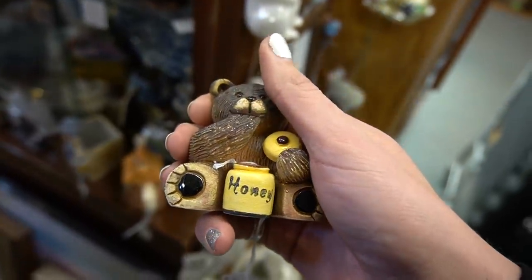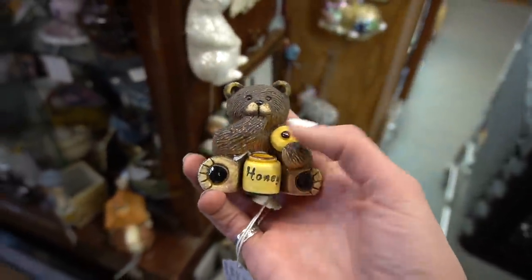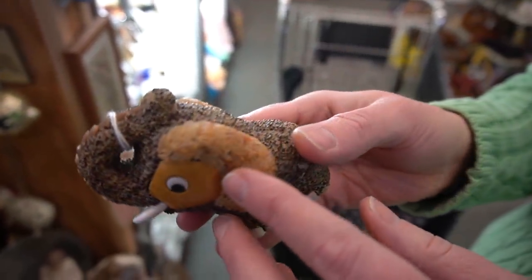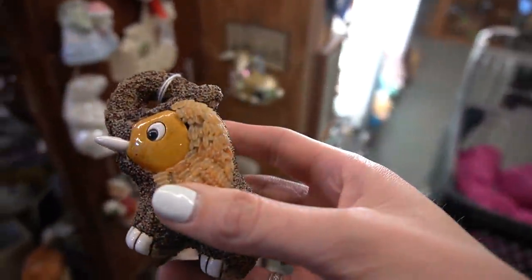There was also this figurine. It is also a bear, same style. There you go. First, I honestly thought they were maggots, and then I was like, wait, no, those are definitely rice kernels. If kernels is what they are.